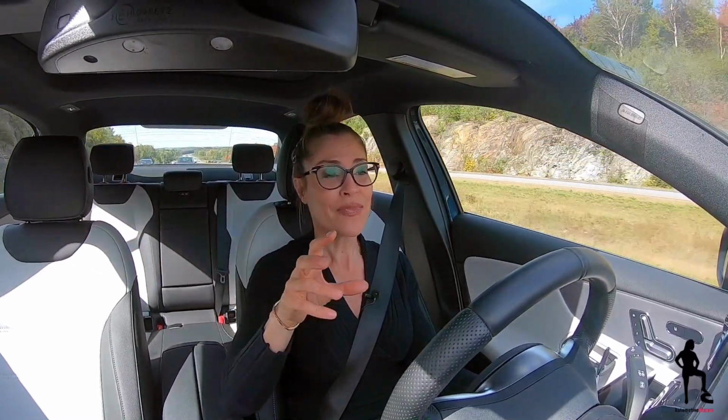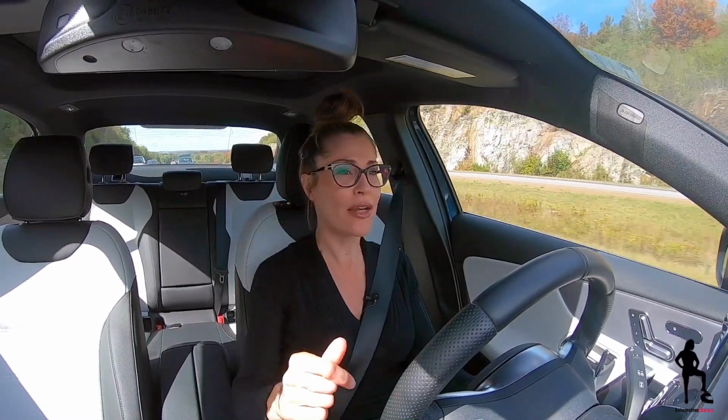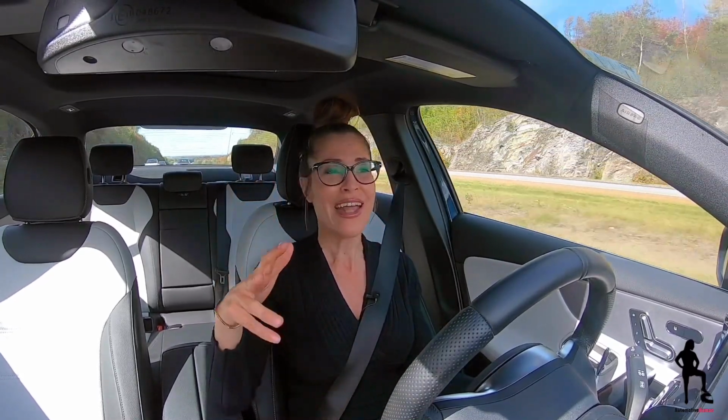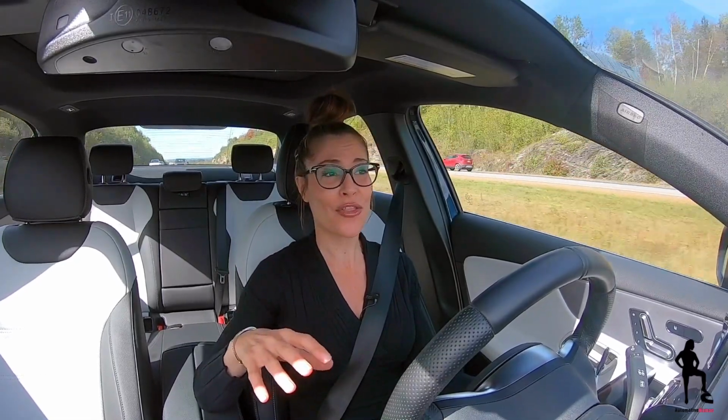A lot of fun. That Sport Tune suspension is just, yeah, it's bang on. It's so reactive. You're going to feel every bump and crack and pothole in this vehicle. And that's another thing. It's super loud in here.